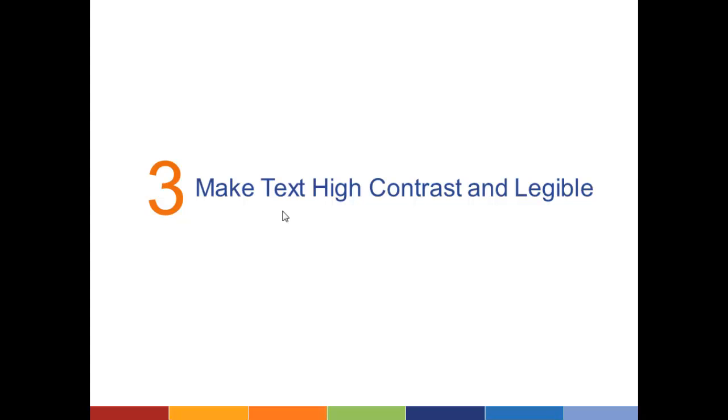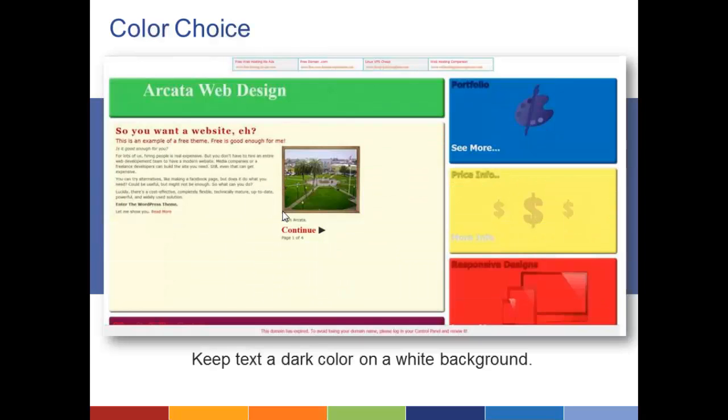Great. All right. So let's talk about making text high contrast and legible. This is something that is close to most of our hearts. There are very few of us who would, regardless of our ability to see, prefer dark blue text on medium blue text, or yellow text on yellow text, like we have on this site. This is bad for a number of reasons, but one is that somebody who is not very able to see as well is going to have an even harder time than the rest of us in seeing it. So you want to keep text a dark color on a white background.